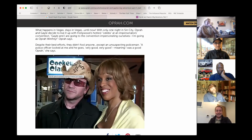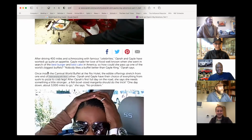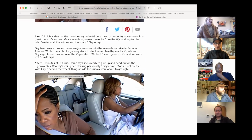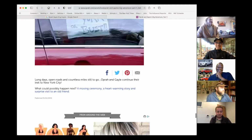He looks so excited to be in that photo. I read the story. Send me that link. Keep going. There's more shots of the car. It said impersonators. Was that a Bono impersonator? I don't know. It looks like they went to Las Vegas. You want to go read the story? I'm not going to read the story. Pearly, did they top speed it? I don't know.